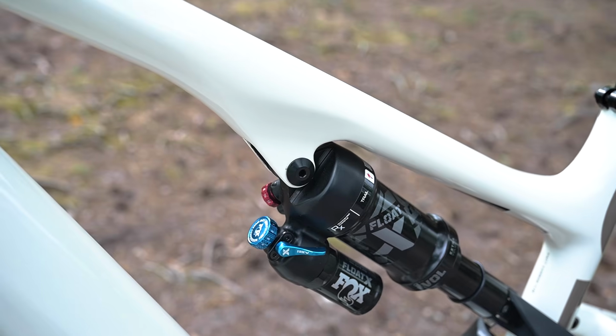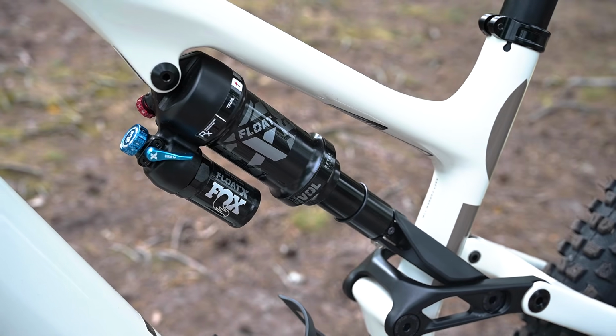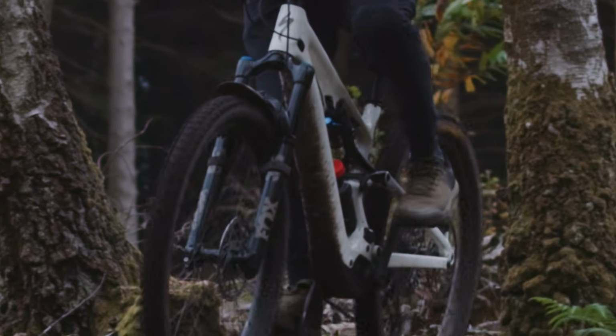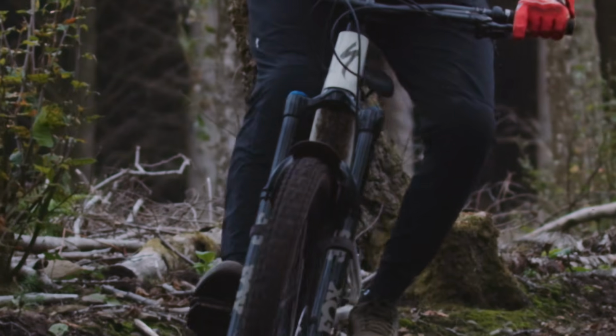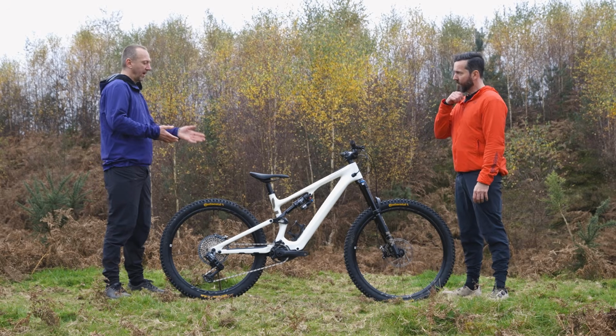I mean, it's a great shock, and I think the Genie technology, which is this dual stage, progressive air spring, has a really big benefit on an analog bike. Whether that comes to an e-bike, I'm not so sure, but I'm not going to spend 1,500 quid for it. Yeah, well, I guess this is a fairly low-powered e-bike, isn't it?